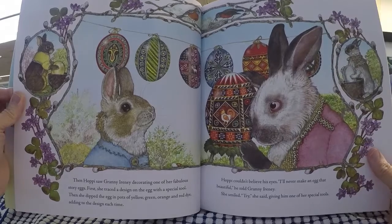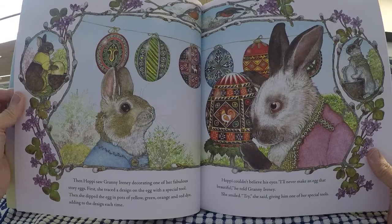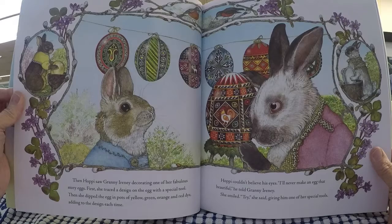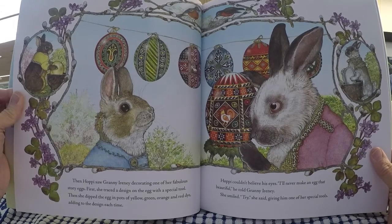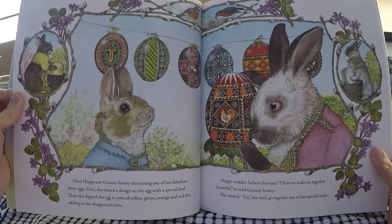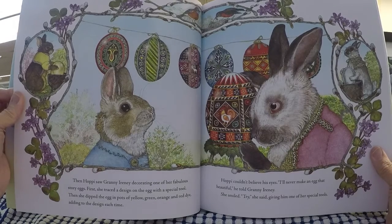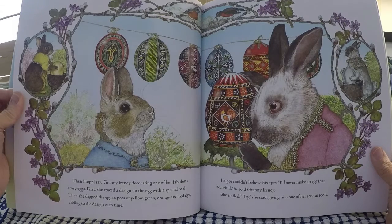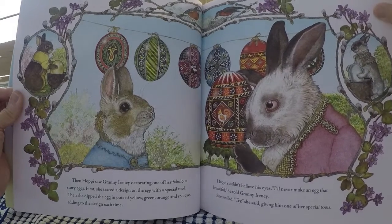Then Hoppy saw Granny Irene decorating one of her fabulous story eggs. First, she traced a design on the egg with a special tool. Then, she dipped the egg in pots of yellow, green, orange, and red dye, adding to the design each time. Hoppy couldn't believe his eyes. "I'll never make an egg that beautiful," he told Granny Irene. She smiled. "Try," she said, giving him one of her special tools.